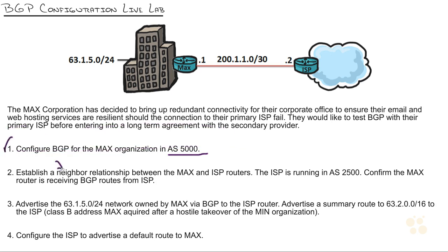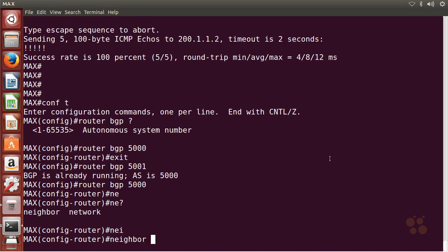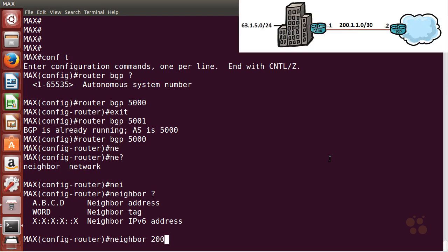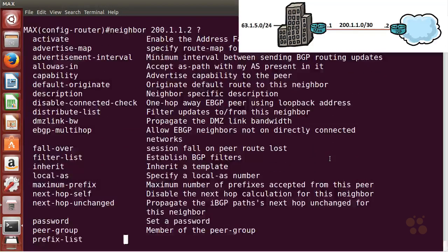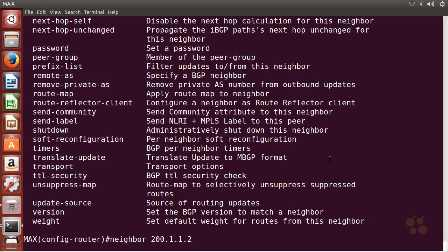So now we're going to go into the neighbor relationship, and you're going to find in the realm of BGP, just about every command that you type starts with the word neighbor. You type in the neighbor IP address, and so we say, okay, neighbor 200.1.1.2, that's the ISP. Now check this out. I'm hitting the question mark. And pages of commands that are associated with the neighbor, because that's where BGP does all of its magic.